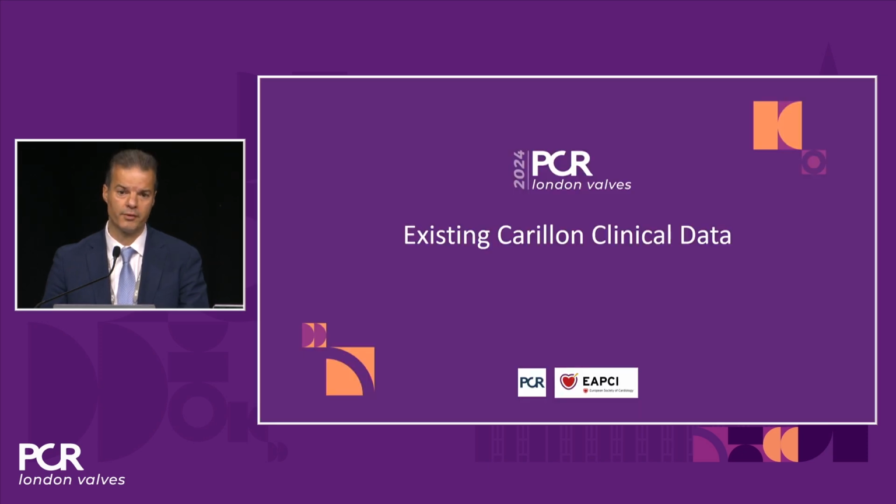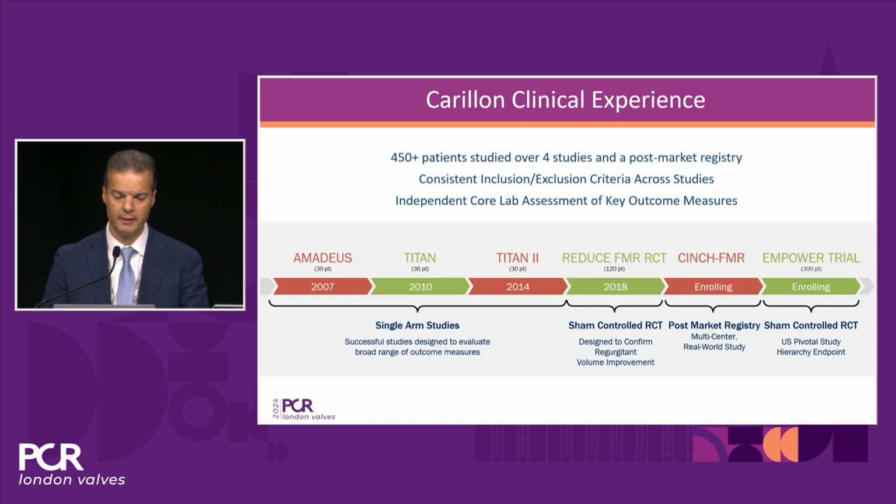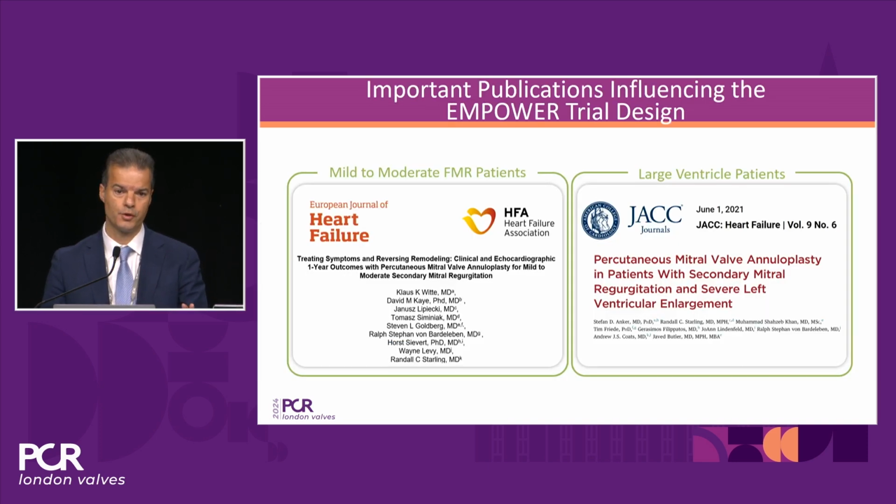So what do we know from the CARILLON data so far? A few studies with over 450 patients have run over the previous years, starting back in 2007: AMADEUS, TITAN 1, TITAN 2, the randomized trial with a double-blind sham control design, REDUCE aFMR, and the ongoing studies, the CINCH aFMR and the EMPOWER trial that we're going to talk about, with independent core lab assessment, all focusing on certain patient subgroups: either patients with mild to moderate aFMR or patients with large ventricles.